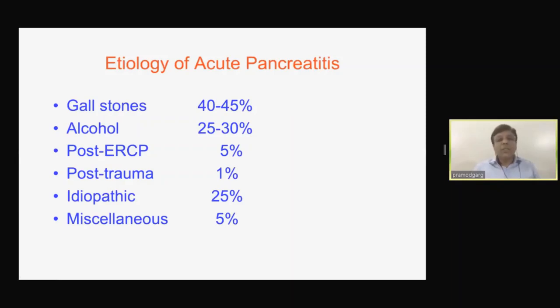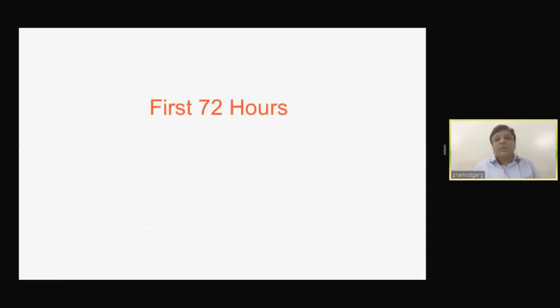The etiology is gallstone, as you know, in 40 to 45% of patients. Alcohol, in a quarter of patients. Post-ERCP is fortunately less, but still accounts for 5% in centers which perform a lot of ERCPs. Idiopathic is around 25%, where we really don't know the cause in the beginning itself. So how do we manage these patients?